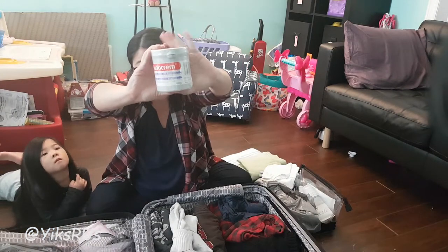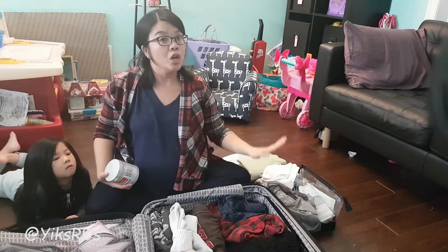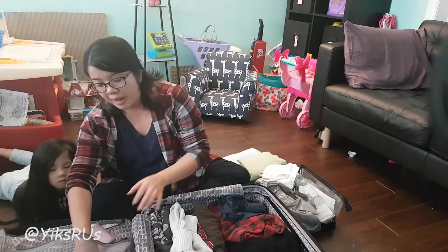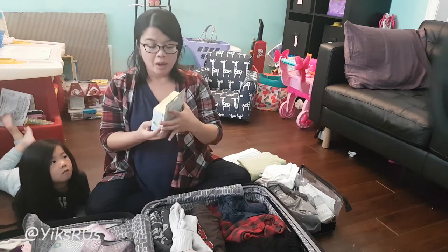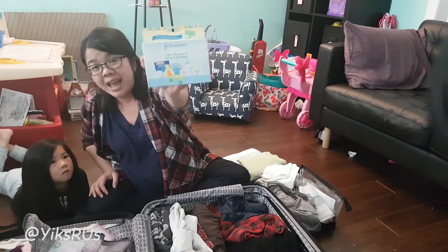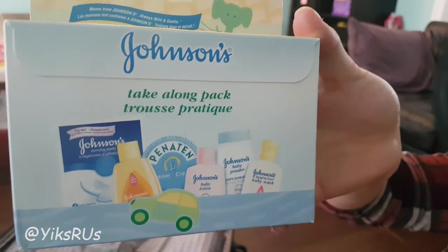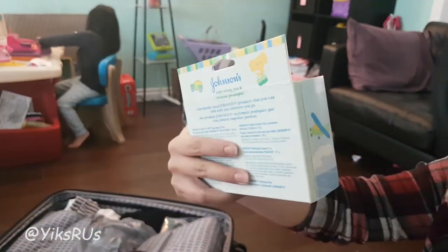We used this one last time for when Ginevra was really little, and then we changed over just to pure coconut oil as a barrier cream, and that worked great as well. And then also for toiletries, I also got one of these. These are great. I think I got this one at Walmart, and it is a take-along pack. It has nursing pads, baby shampoo, baby lotion, and more. So this will definitely come in handy.